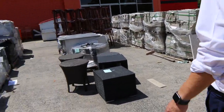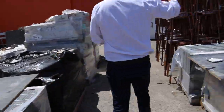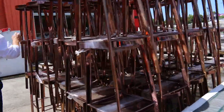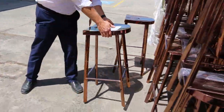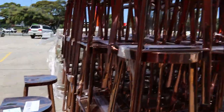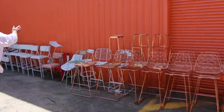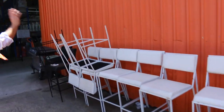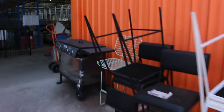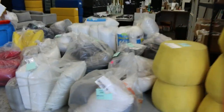Heaps of pavers, heaps of ceramic tiles, some other ex-hire furniture as well. These are pretty interesting, the bronze-coloured bar stools there, the bronze metal bar stools. Looks like there's about 70-odd of those. Again, unreserved. Across here, this single lot of assorted hire furniture. We'll start all that away at $1 for the lot. Highest bidder gets to play. Plenty of unreserved ex-hire furniture in this week, guys.